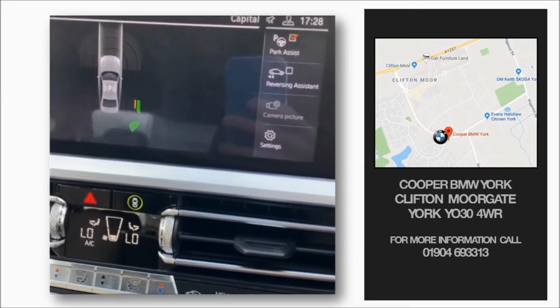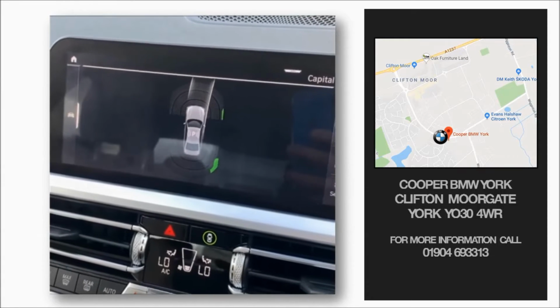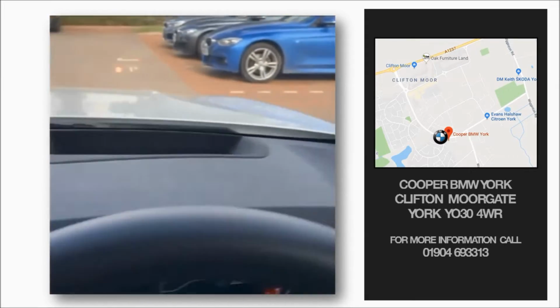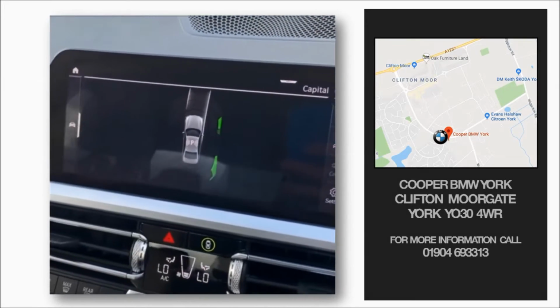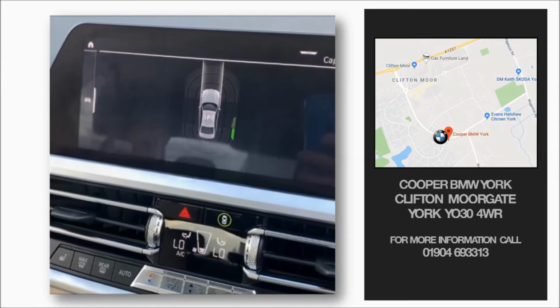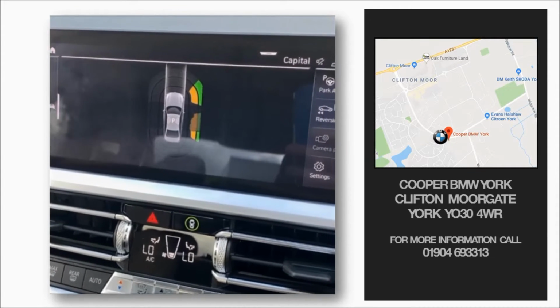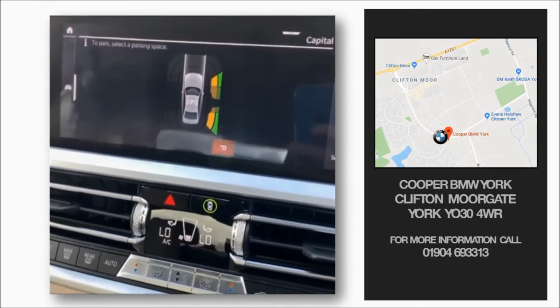spaces that are available. Now as I keep driving, actually there's a space here, and as we watch on the screen, it's picked that parking space up.